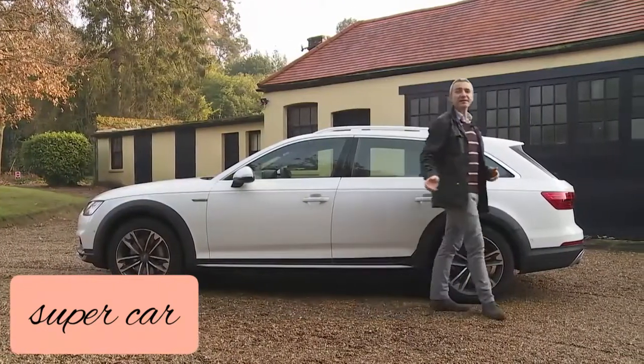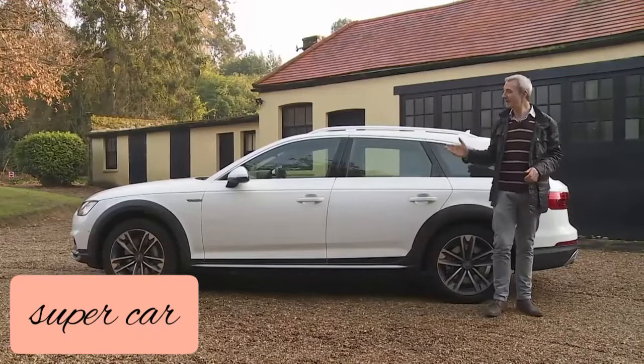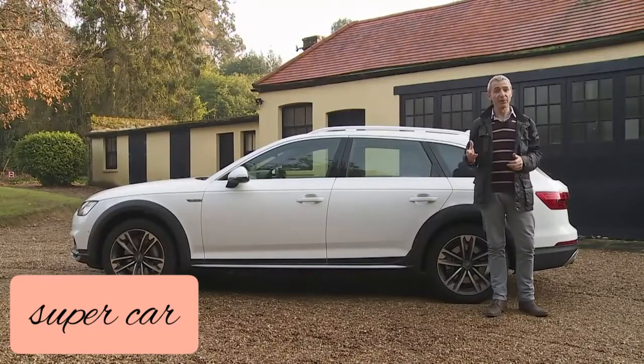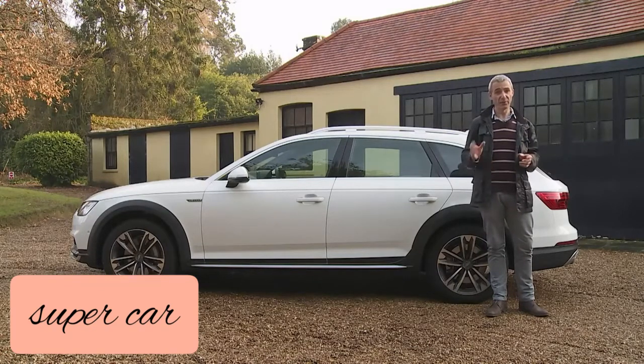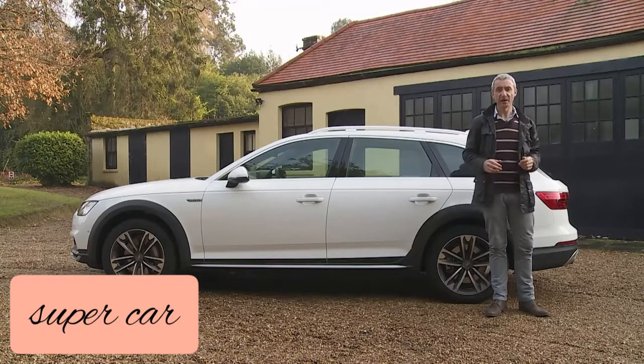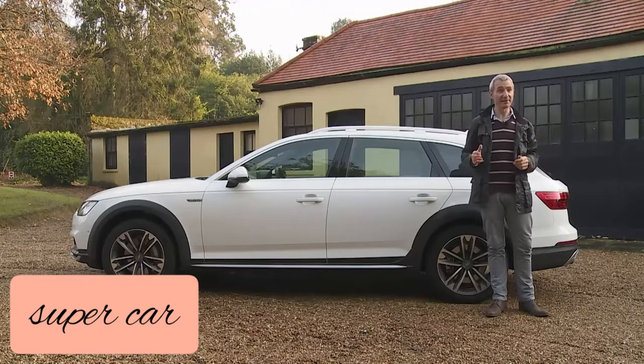So, what else is there in the market that directly competes with this model? Well, there are four-wheel drive versions of the BMW 3 Series Touring and the Mercedes C-Class Estate in the £35,000 to £40,000 bracket, but they're not really off-road orientated. Of course, you can get estate models in this segment that are.